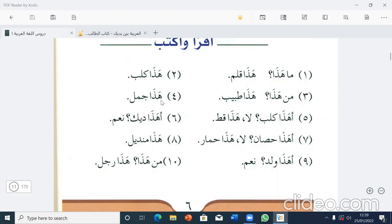Okay, now I read this until the four. I need someone who wants to read with the last vowels from number five. Anyone? Okay, Amana, you can. Okay, number five. Yes. Ahada kalbun. Is this a dog? La, hada qittun. No, this is a cat. Should I also translate them? It's up to you.